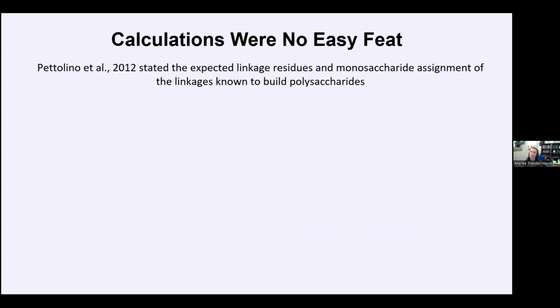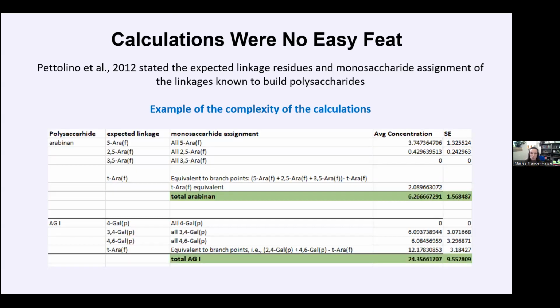And Pettolino stated the expected linkage residues and monosaccharide assignment of the linkages known to build these polysaccharides. So I just want to give you a brief example of the complexity of these calculations, again, that were determined based off of Pettolino 2012. So Pettolino was able to distinguish the specific polysaccharides like arabinan or arabinogalactan type 1. She was able to determine the expected linkage and the exact monosaccharide assignment of those linkages from those polysaccharides. So we have 5-ara-F, 2,5-ara-F, and 3,5-ara-F that are all assigned to arabinan.